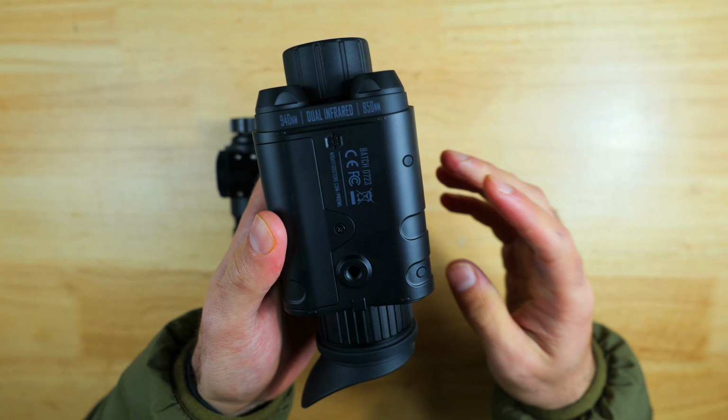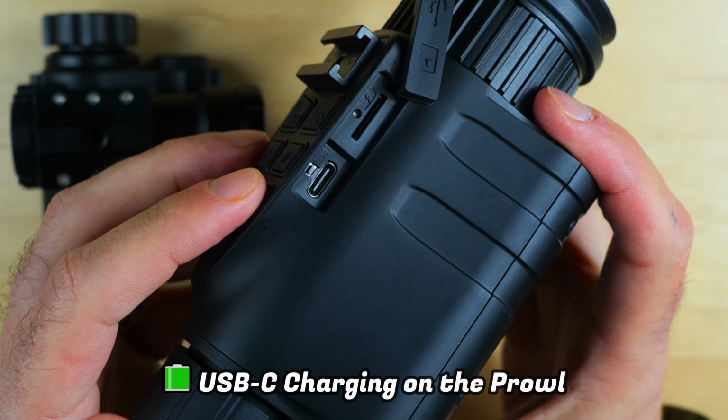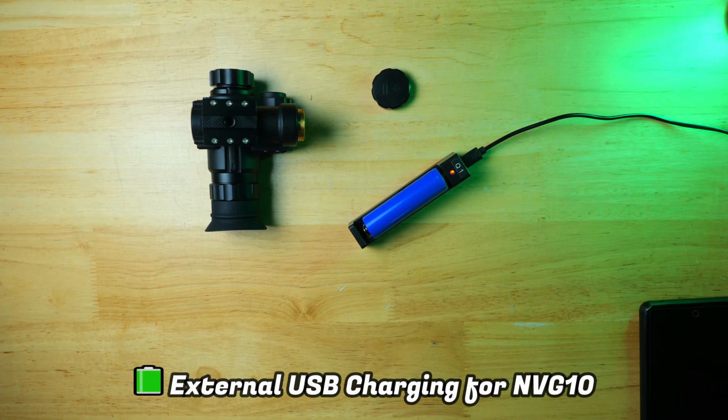And with the Prowl, you'll need to use a screwdriver to take the battery in and out, which is much less convenient. Where the Prowl does excel is onboard USB-C charging, and with the NVG10 you'll need to rely on a dedicated external charger, which does come included in the package.